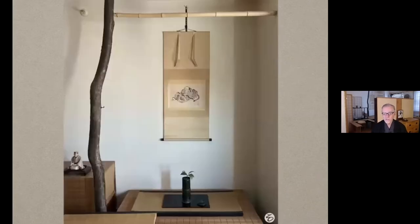Tokonoma is a picture of Bukan and his sleeping tiger. And this is one of those wonderful eBay specials that we know and love. And I'm a tiger. I sleep more than I used to, I think. But Bukan, we'll go into that a little bit later.